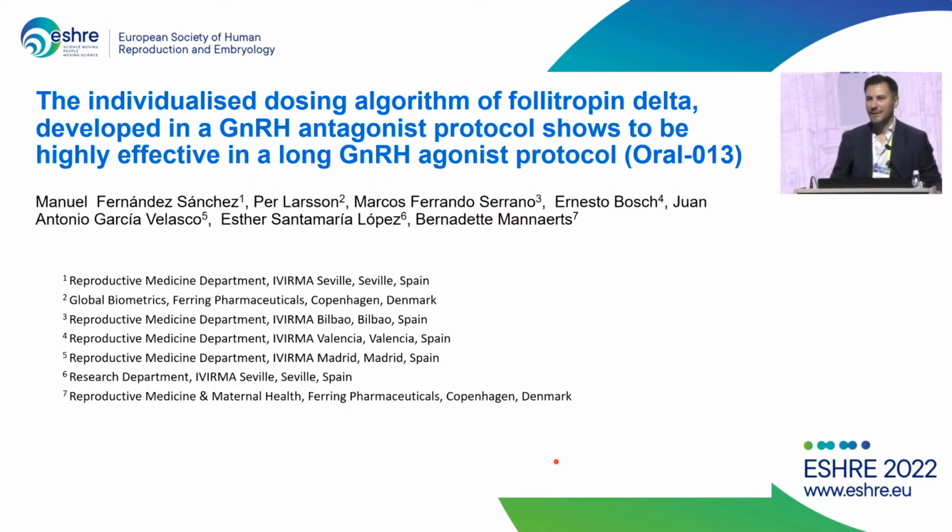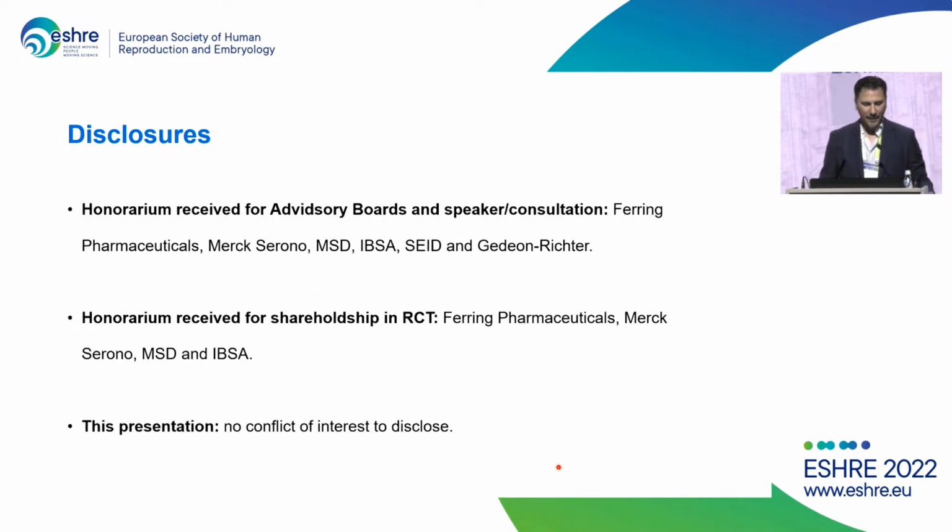Well, good morning. It's a pleasure for me to share this data with you. These are data coming from a study in which individualized follitropin delta was used in a long GnRH agonist protocol. And we present data from live birth after fresh transfer and cumulative live birth after fresh plus cryotransfers. I have no conflict of interest to disclose.